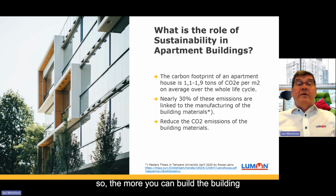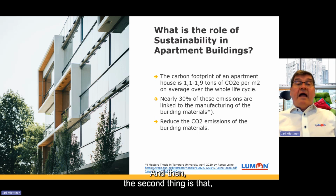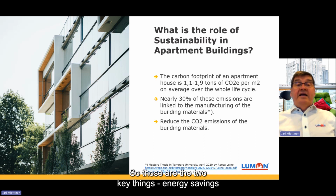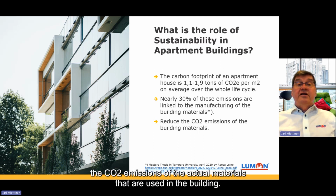So the more you can build the building so that energy saving is taken into account, that's actually better over that life cycle. And then, the second thing is to influence that 30% of these emissions, which is the reduction of CO2 emissions in the building materials. So those are basically the two key things: energy savings over the life cycle, and of course minimizing the renovation need over that life cycle, and then reducing the CO2 emissions of the actual materials that are used in the building.